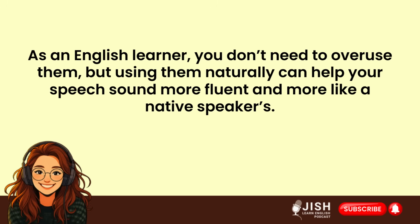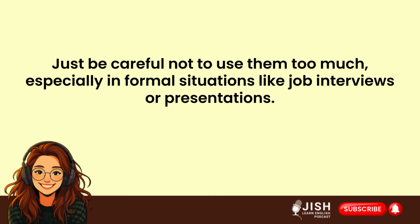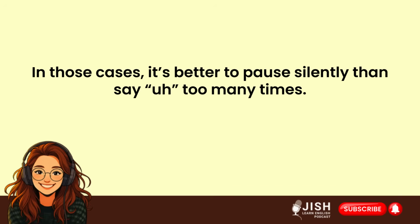As an English learner, you don't need to overuse them, but using them naturally can help your speech sound more fluent and more like a native speaker's. Just be careful not to use them too much, especially in formal situations like job interviews or presentations. In those cases, it's better to pause silently than say them too many times.